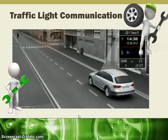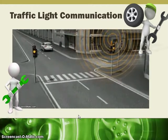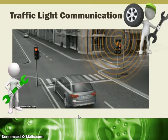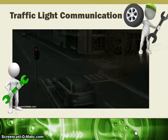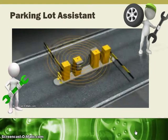So we know starts and stops cause that. Now look, it sends it through again and had a green light. As soon as it's through, it's giving it a yellow light, then red, and the other car has to stop. So we're going to see how it works in a parking lot next.